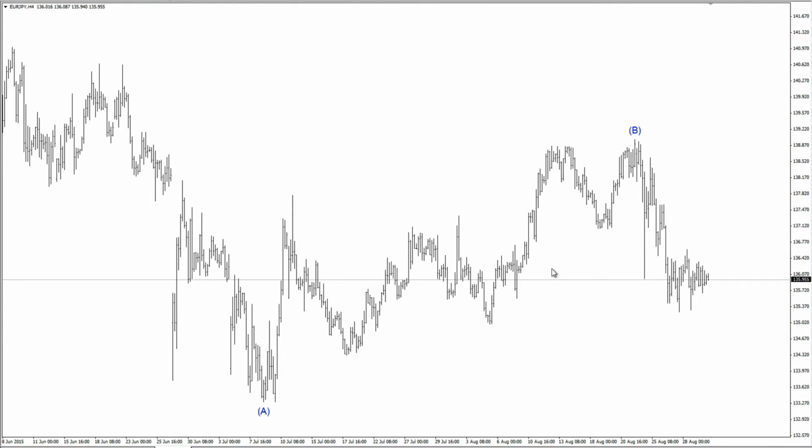Next is Euro Yen, and more or less the same place as yesterday. We are at 135.95, so a little bit under 136. The price has been hovering around 136 for many days now, last week and the start of this week as well. So nothing has happened. Key levels are exactly the same as yesterday.